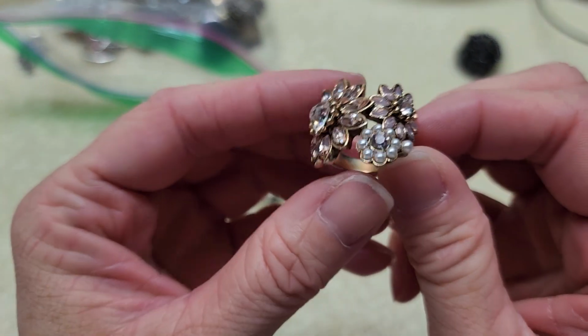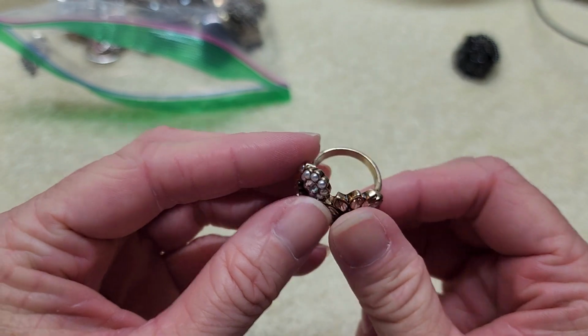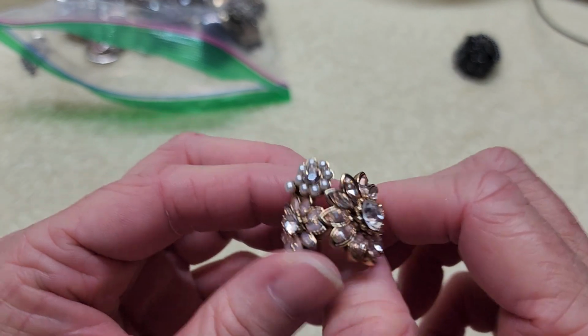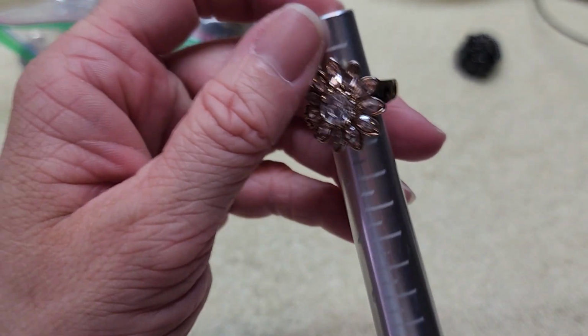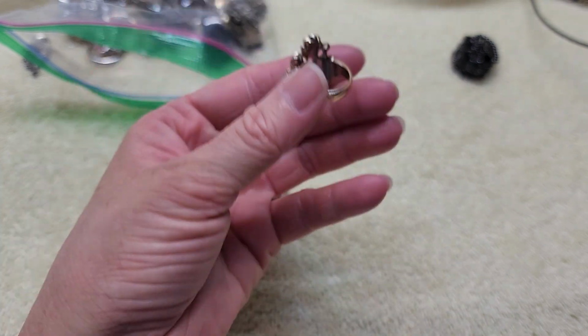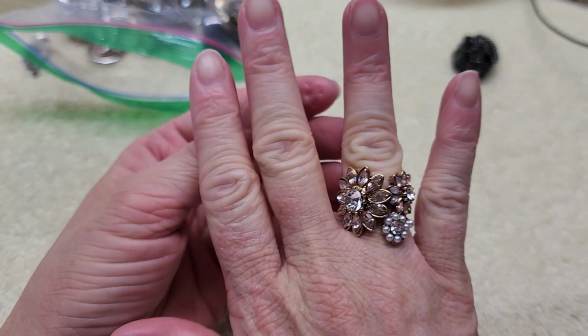Alright, I have this beautiful flower ring, kind of a gold tone. I don't believe there's any markings in here. And very pretty. I love this one. It's a little too small for me. Oh, actually, maybe it's not. 6 3/4. Let's see. It kind of barely goes on.